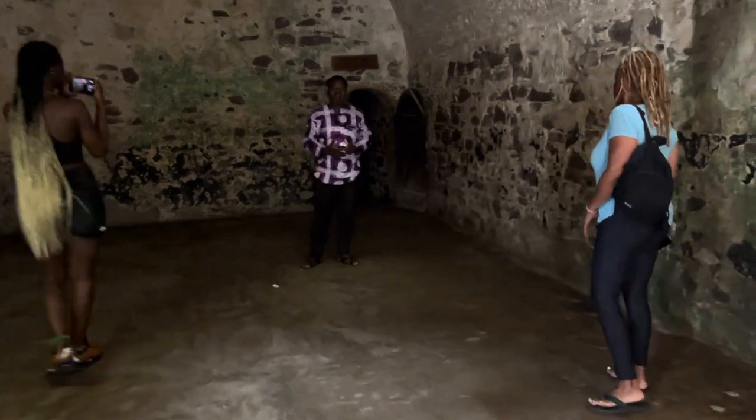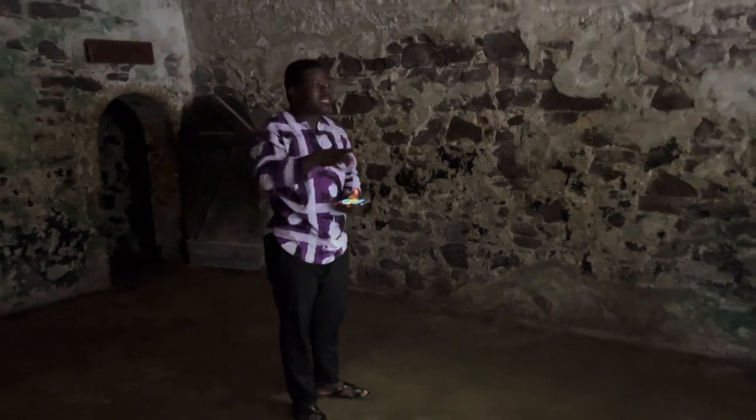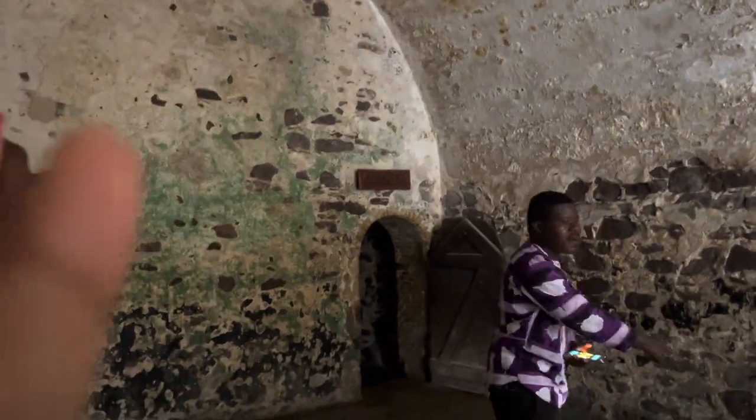Whenever the ships arrived, all the enslaved African men, this is where the men were packed and entered a room of full retention. This is the male transit dungeon. Nobody slept here. It's a passing place.